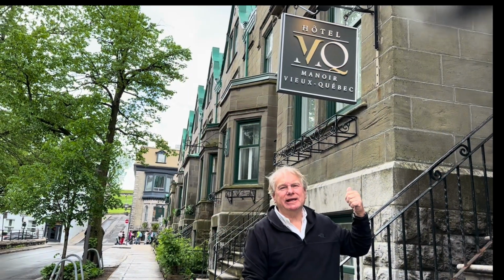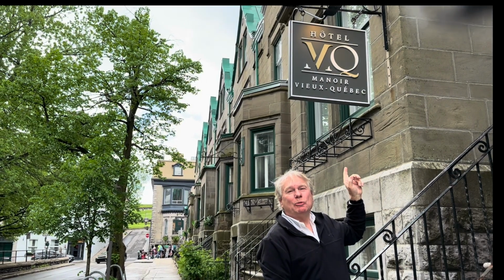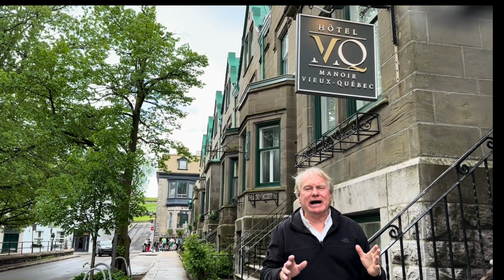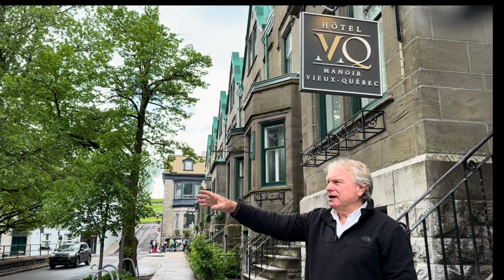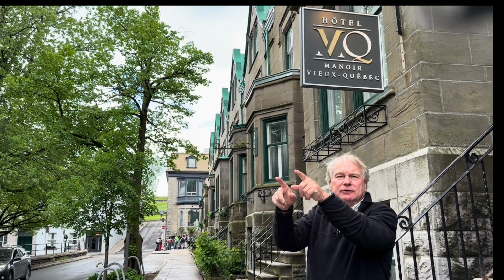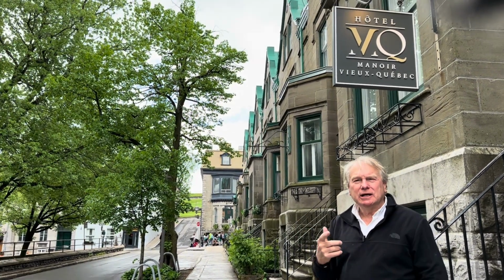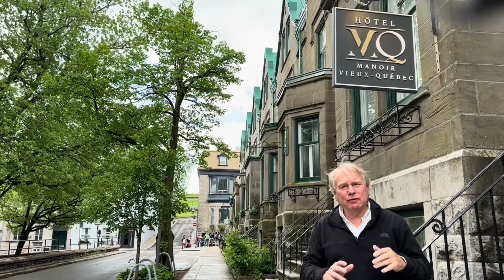This is where we're staying here in Quebec, at the Manoir View Quebec. And it's very, very clean, very affordable. And it's just a great place because it's right here in the heart of Quebec. Right across the street over here is the park, which faces the St. Lawrence Seaway. And then over here we have the Chateau Frontenac right next door, which is really the central part of Quebec. So this is a great location. This is a great hotel, and it's very affordable.